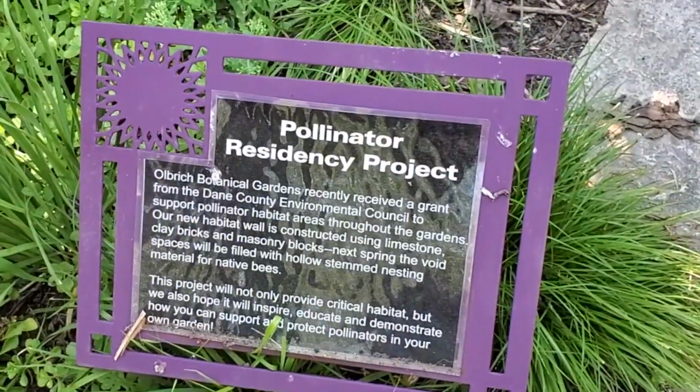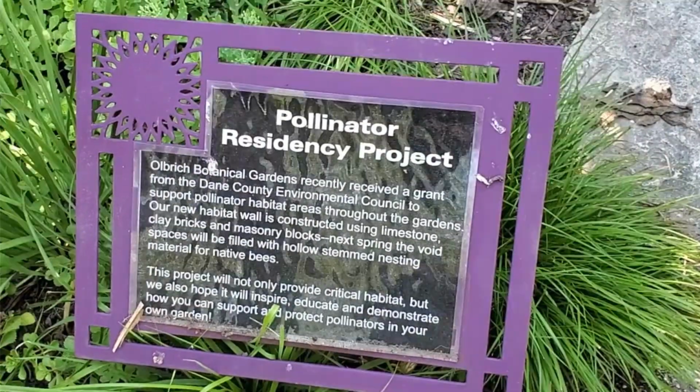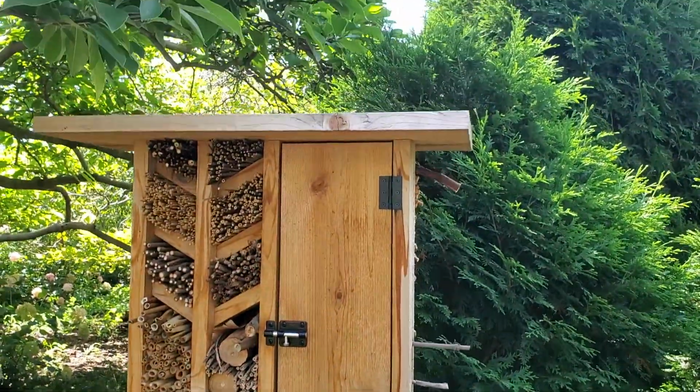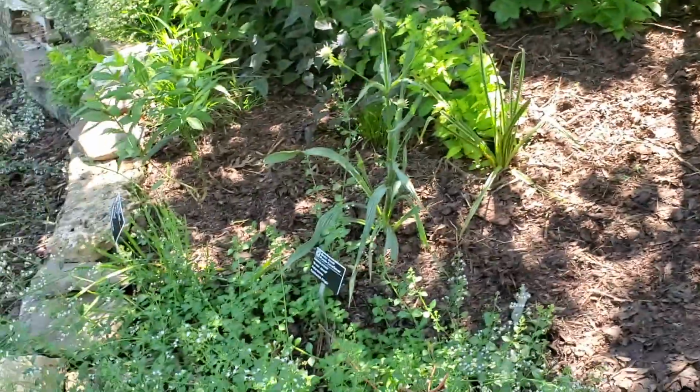So the day that we went there, they were having like a pollinator education day. And so they handed out a map of where all the pollinators were. But if you read this purple sign quick, it just says that they received a grant to support the pollinator habitat areas throughout the gardens. A new habitat wall is constructed using limestone, clay bricks, and masonry blocks. Next spring, the void spaces will be filled with hollow stem nesting material for native bees. So the project will not only provide critical habitat, but will also hope to inspire, educate, and demonstrate how you can support and protect pollinators in your own garden. Pretty cool stuff. I mean, everywhere we walked through there were pollinators.